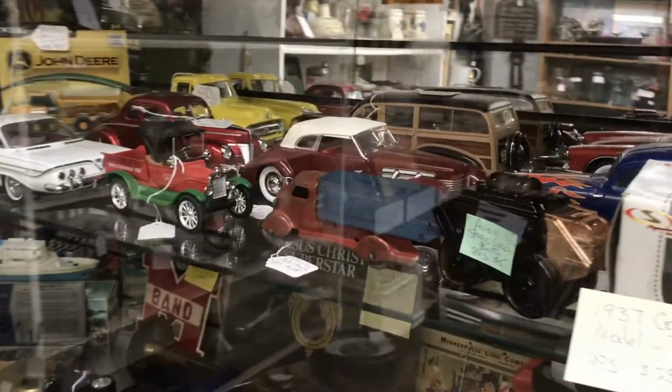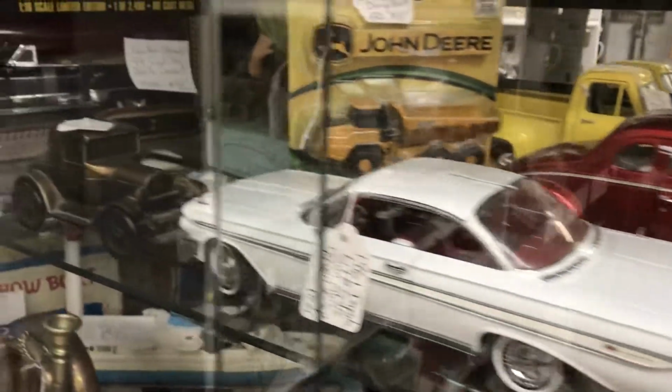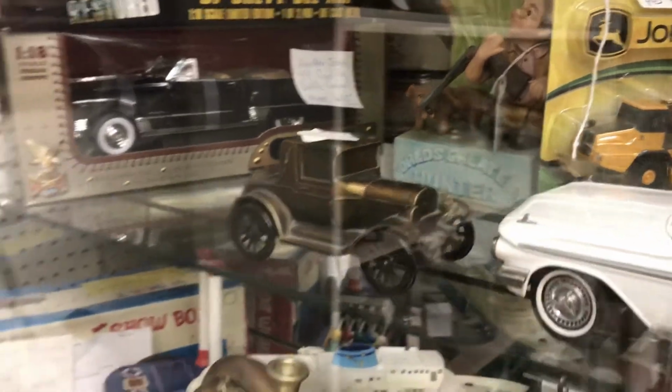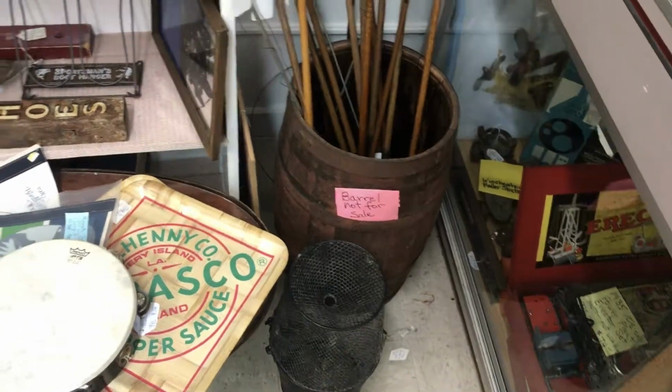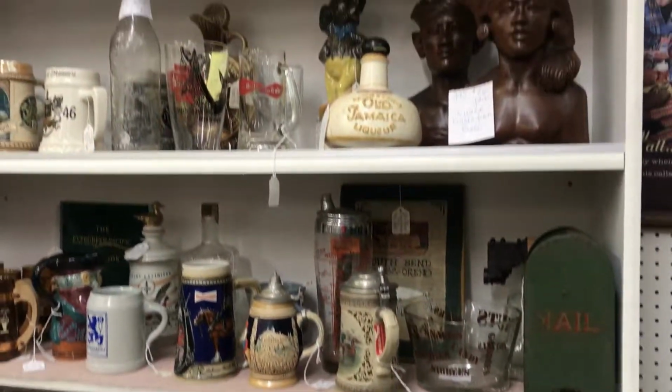Starting off with some car models. This store seems to be a nice mix of the last two. There are a lot of items on the shelves, but not as many, a little bit easier on the eyes to look at. And they do have some furniture pieces laid out a little bit. So just a good mix of the last two.